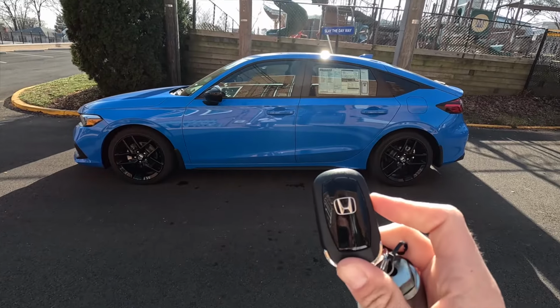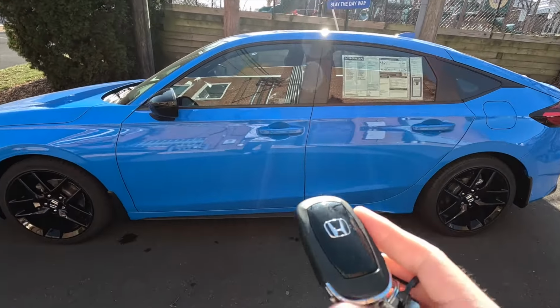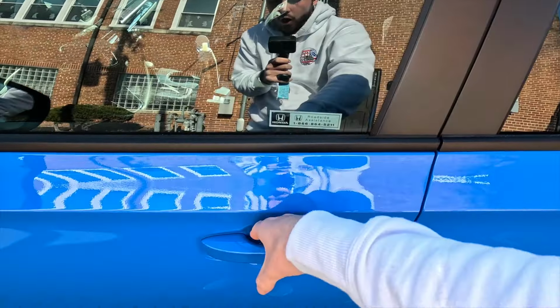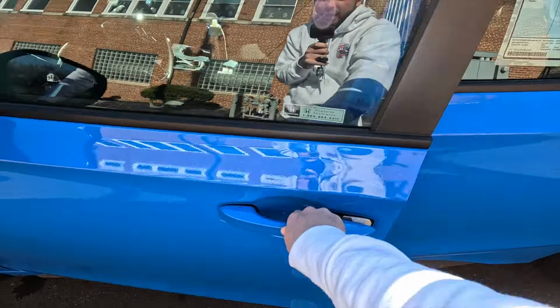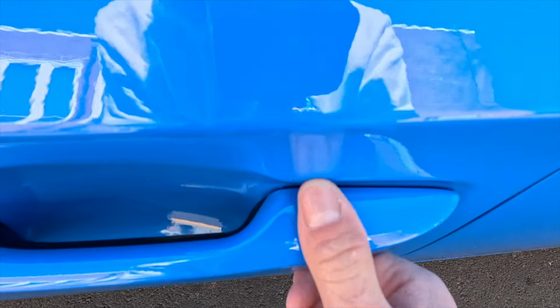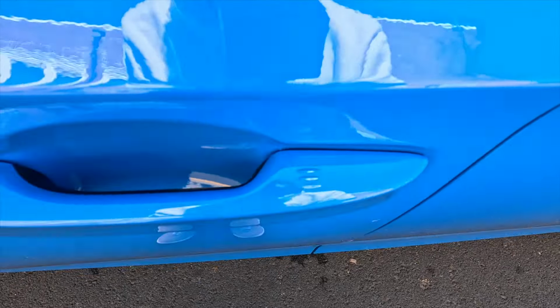Moving on into the interior, like I mentioned earlier in the video, you do get keyless access. So all you have to do is have your key fob in your pocket, walk up to the vehicle, put your hand behind the door handle, and it will unlock. You can also lock it by running your finger across these 3 little hash marks right here, and now it is locked. Here's what the key fob looks like.